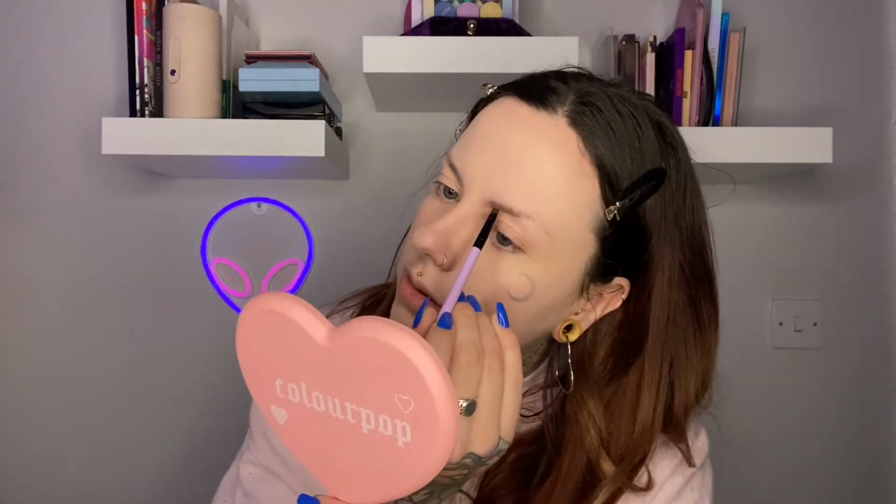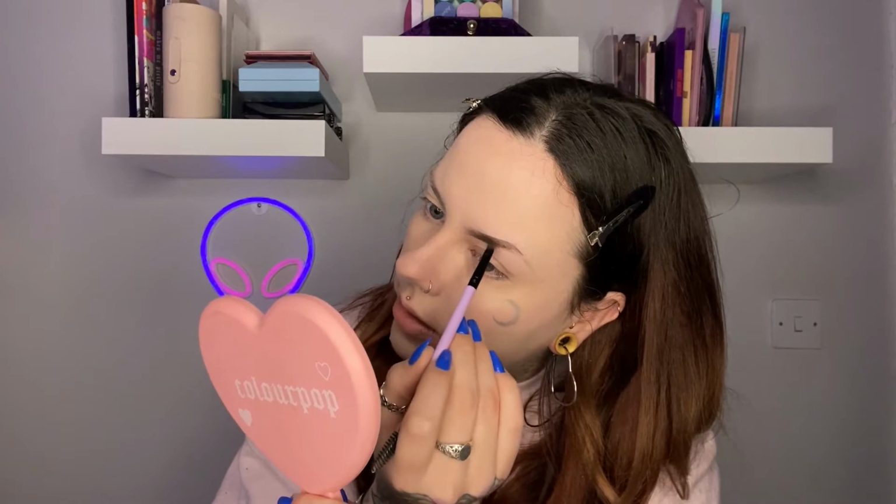Ooh, quite liquidy. I'm used to quite a dry brow product. I'm just gonna do my brows how I would normally do them. Okay. I'm not too sure if I've got enough of the product. So it felt quite slidey on my hand versus how it's going onto the brow. I don't feel like I'm losing control or going all over the place.